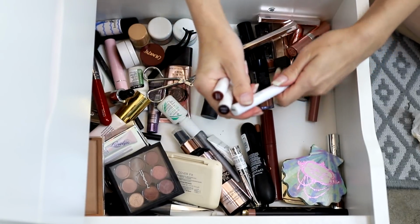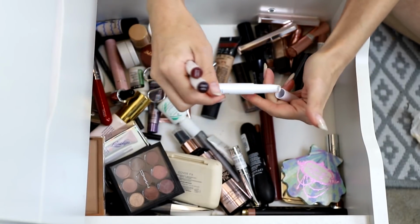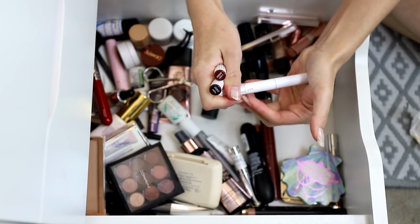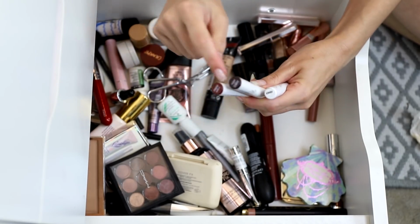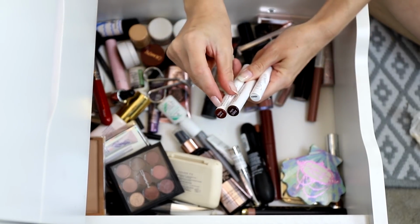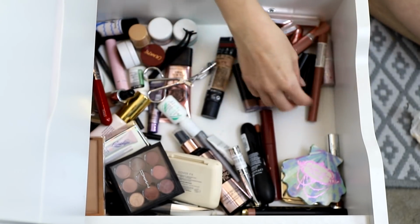So this is the Lippie Stix Primer. I just don't use it, so it can go, and it's getting a bit old. These two here are matte and matte X shades. I've got Dukes and Chateau. I can't wear their matte lip formulas. They are way too dry.